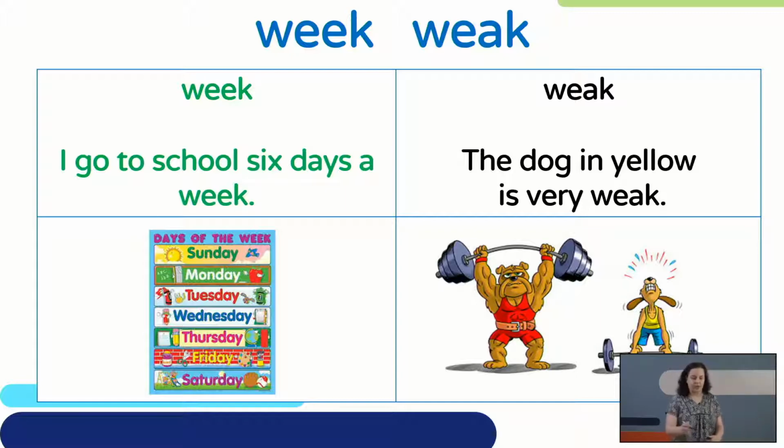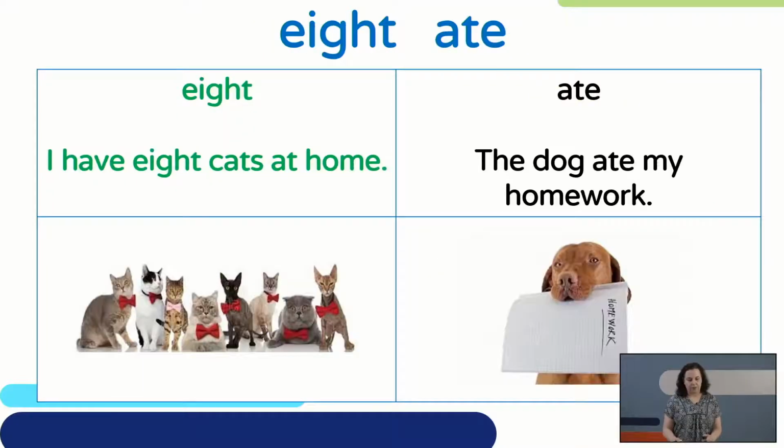Week and week. W-E-E-K is Shavua. I go to school 6 days a week. Weak like this is Chalash. The dog in yellow, this dog here, he's very, very weak. He's not as strong as this dog. So week, week, they sound the same, different meaning and different spelling, of course. One is W-E-E-K, Shavua, and one is W-E-A-K, which is Chalash.